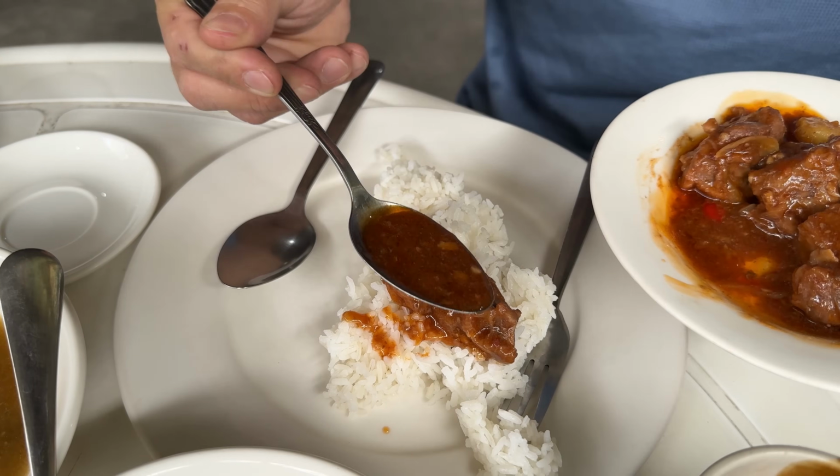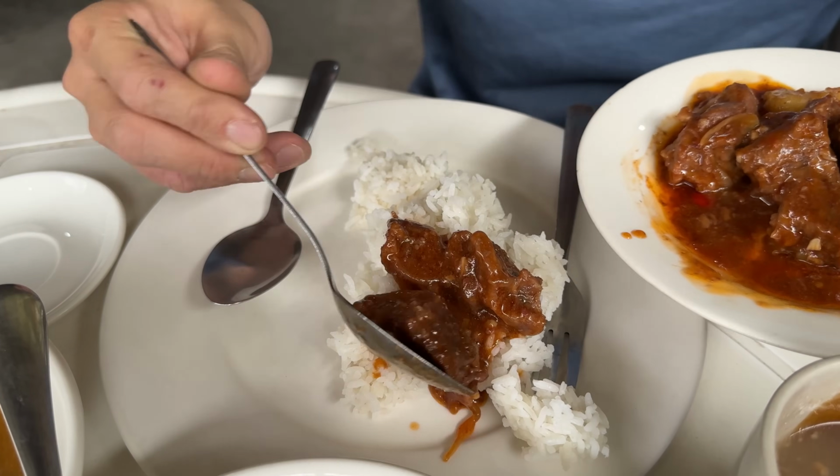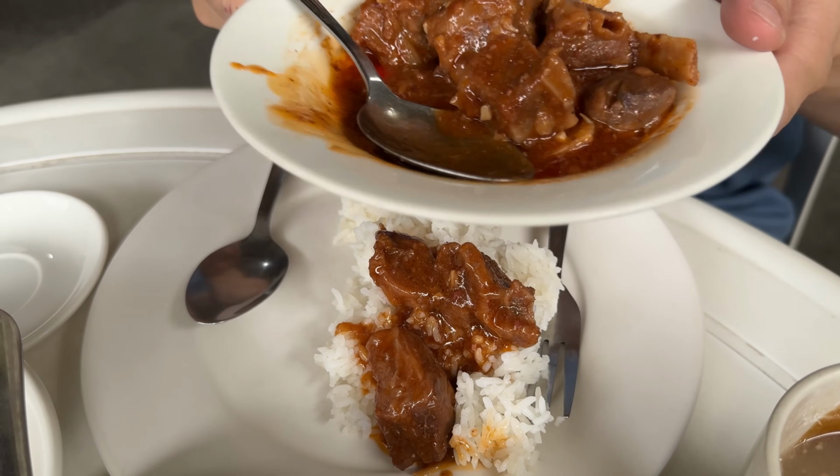Wow. Oily, tomatoey. Wow. Looks very nice. So let's try this one. The famous Taldawa calderetang kambing, the goat stew. So let's give it a shot. Wow.